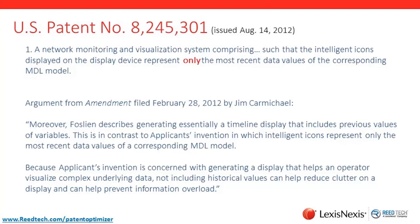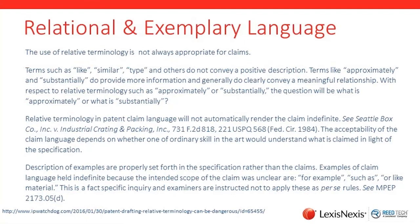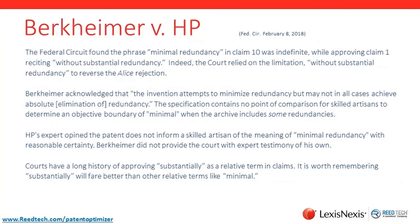The next slide that we have here deals with relational language, and words like "type" and "similar" just don't convey the type of certainty you need in claims, whereas "substantially," for example, certainly can, and you see the word "substantially" come up all the time in patents. So that's one of the things we're going to talk about here. And the next slide is Berkheimer, which again has a very interesting piece to it that those of us focusing on the software eligibility component may have missed. Jim?